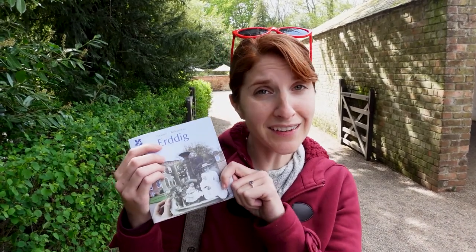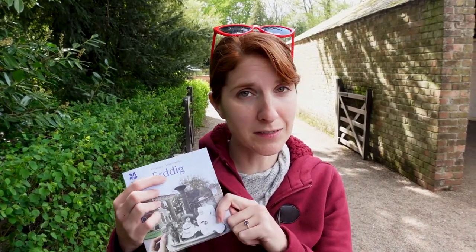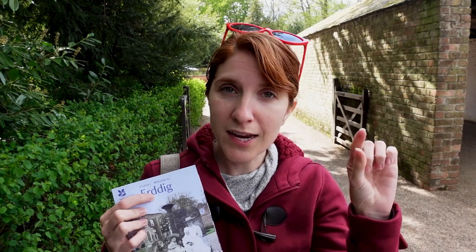At Erddig. We learned just now that the double D in Welsh makes a TH sound. It is a really big estate house that we can't go into because they closed at 3:30, but the gardens and grounds are open until 5. Hopefully we'll get to see the outside of the house. Maybe we'll work our way over that way. We're just going to hang out here and enjoy the sunshine until they close.